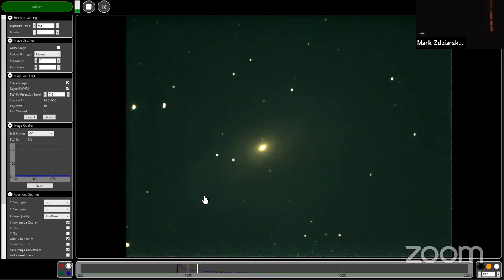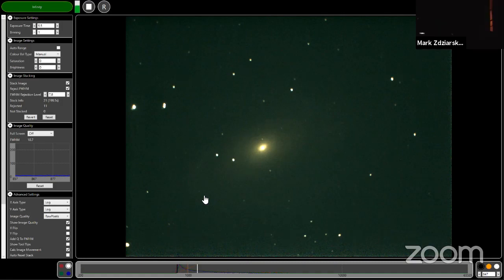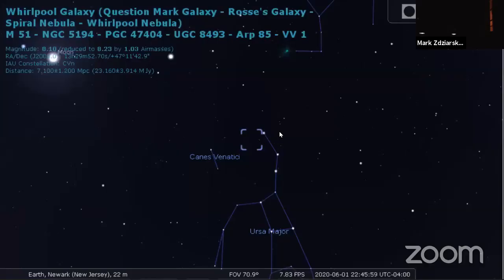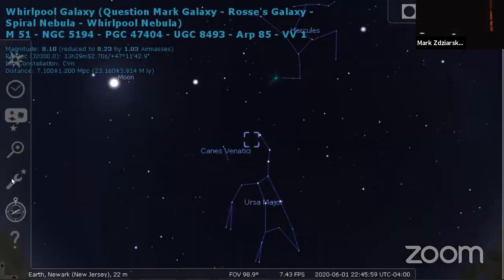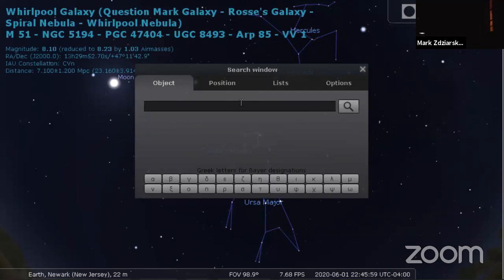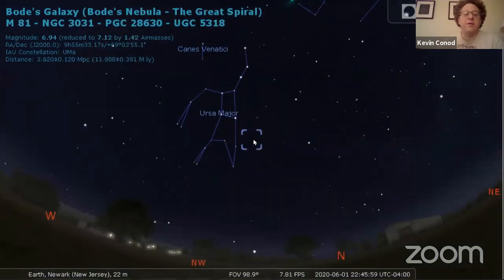But this is Bode's galaxy. Kevin, in Stellarium, maybe you want to point out to people where this galaxy may reside as we stack more images. It's rejecting roughly half of these. Well, this is M81. Yes, 81.